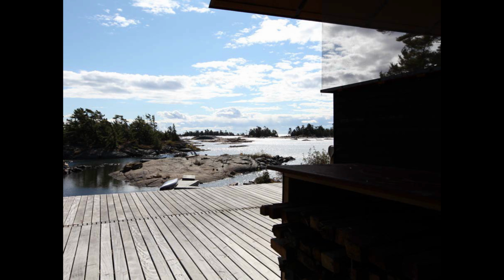In it, you can see the exposed rugged rock of the Precambrian shield. You can also see the trees that are slightly tilted over. They're actually shaped by the west wind coming off of Lake Huron over Georgian Bay. It's actually a mini archipelago, so there are actually 30,000 islands.